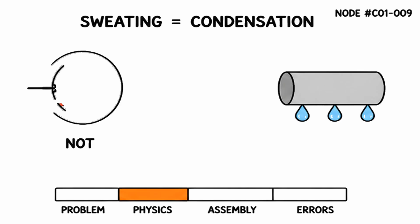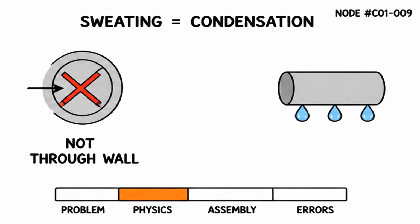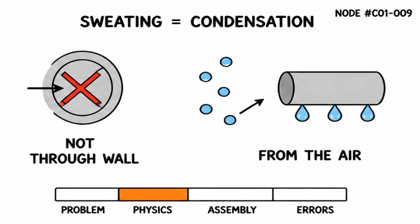So the pipe is not sweating. Nothing passes through the pipe wall. The water on the outside was in the air a minute ago, invisible vapor that found the coldest surface in the room. Sweating equals condensation.